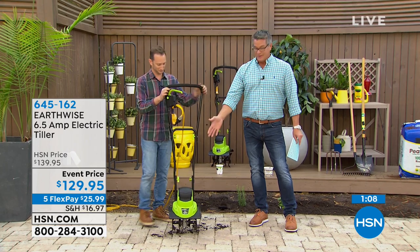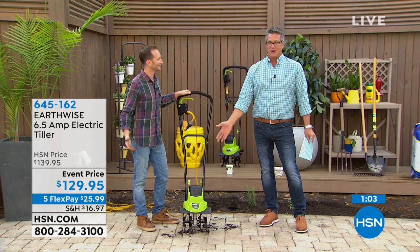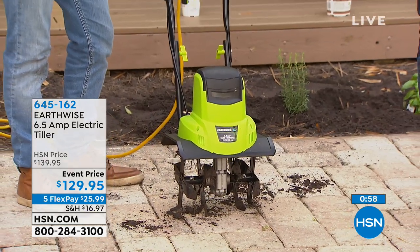I love that you don't really need to clean it. If you want to rinse it off, I guess you could, but nobody cares. Leave a little dirt on there. Get some dirt on it so it looks like you're using it. And guess what? It comes with a 2-year warranty.